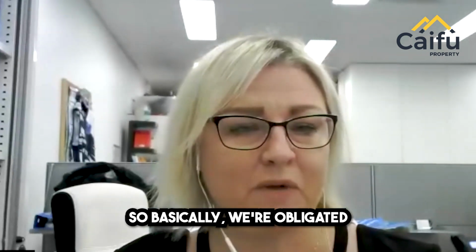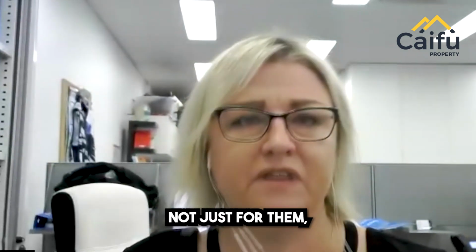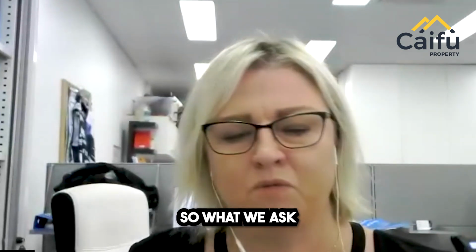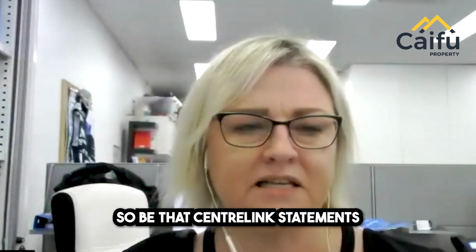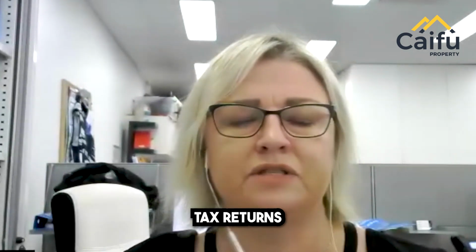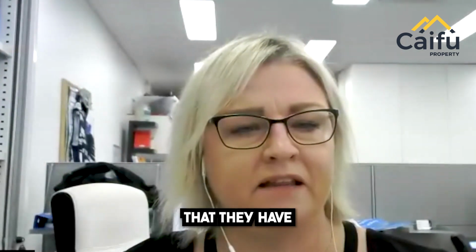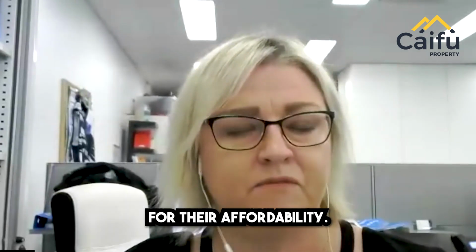So basically, we're obligated as agents to ensure that a tenant can afford to live in a property, not just for them, but for the owner of the property. We don't want to put someone in that is just dreaming about affording a high rent. So what we ask from all our tenants is copies of all their income. So be that Centrelink statements, pay slips, wage receipts, tax returns. For self-employed people, we'll do profit and loss and tax returns and talk to their accountant, work out an average weekly amount that they have. And our requirement is that they sit under 40% of the rent for our affordability.